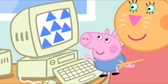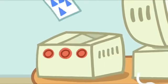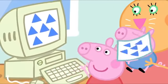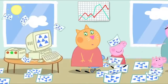George is making blue triangles. Now we print them out. I like doing Mrs. Cat's job. Do you want to see my desk now? Yes, please.